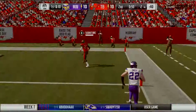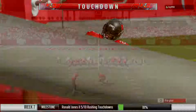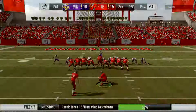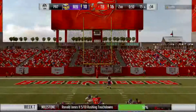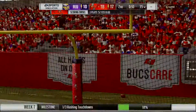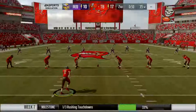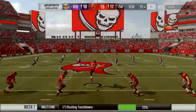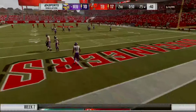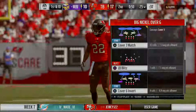And he's into the end zone for a Tampa Bay touchdown. Ronald Jones, his 5th touchdown now on the year. And the Bucs get the quick strike touchdown. And he knocks it through. Now McManus on to kick this one off. And they will not get a chance to return this one as it's through the end zone for a touchback.